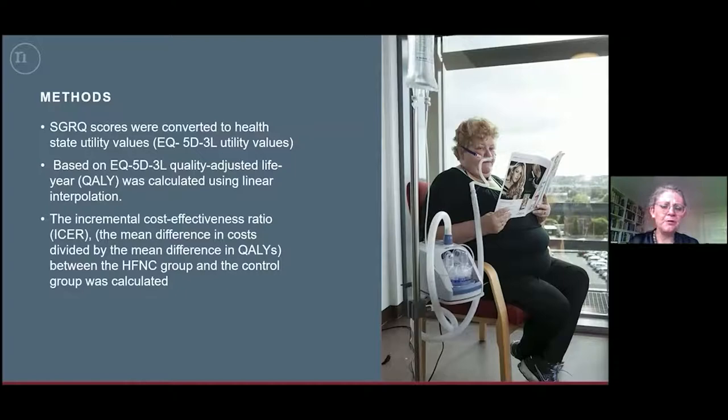Now, how did we go about the conversion of these data? Because as I said to you previously, it was not planned ahead that a cost-effectiveness analysis should be made. So we used the SGRQ scores to convert to the health state utility values, the EQ-5D-5L utility values. And based on those, the quality adjusted life year was calculated using linear interpolation. And then the incremental cost effectiveness ratio, the ICER, was calculated, and that is the mean difference in cost divided by the mean difference in quality between the HFNC group and the control group.